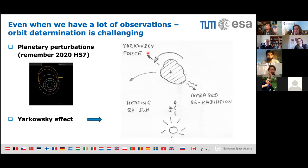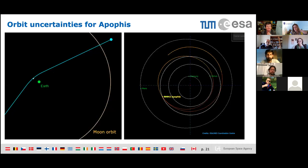And if it rotates the other way around, it would decrease the semi-major axis. And this whole effect is a function of the thermal inertia. If I have infinite thermal inertia, it will just re-radiate in all directions, and then it's no problem. So that's surprisingly, in my view, one of the most important things that we need to consider in addition to relativistic effects and planetary perturbations when we do orbital analysis.